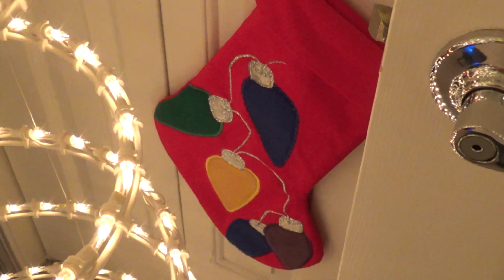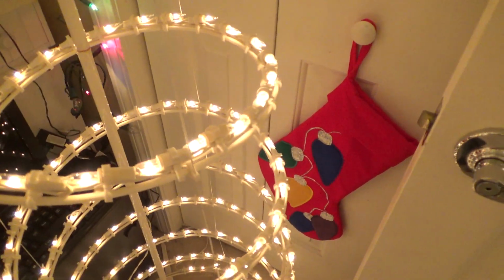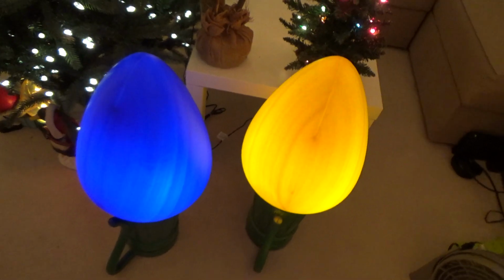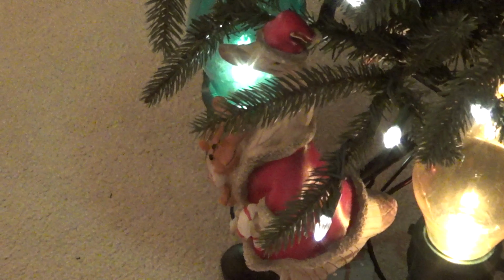This stocking is fiber optic, I believe. I forgot to put batteries in that as well. I always forget something when I do these videos. Got these giant lights there, that giant light there, and then under the tree I have some more giant lights and some Christmas ducks.